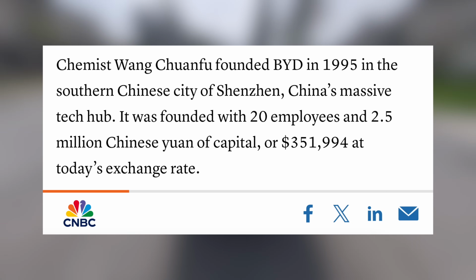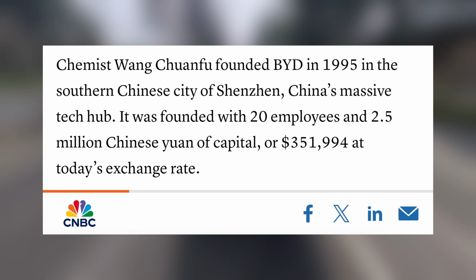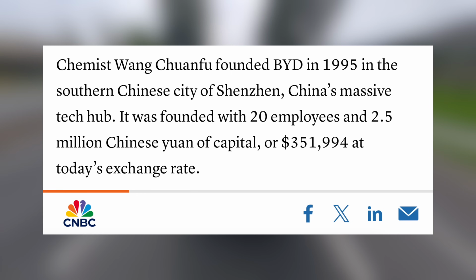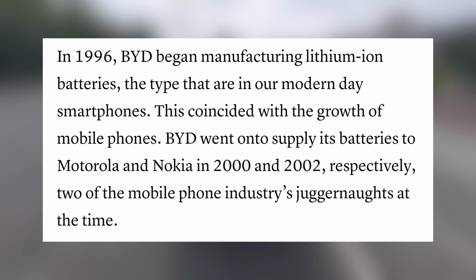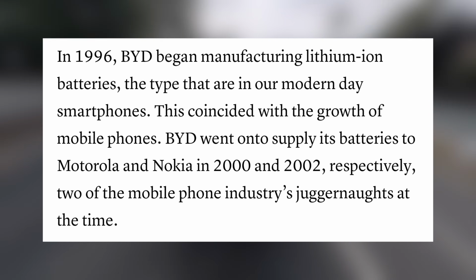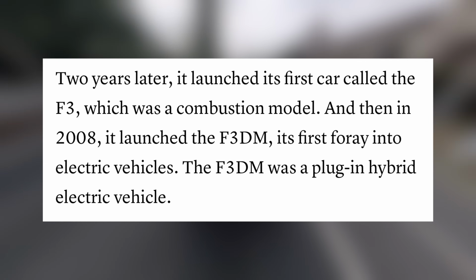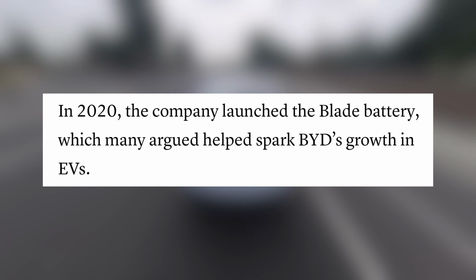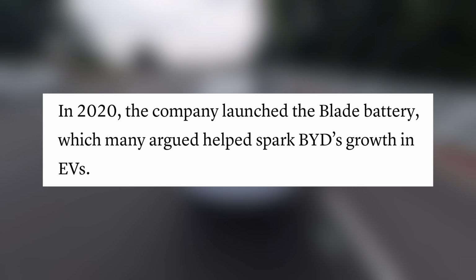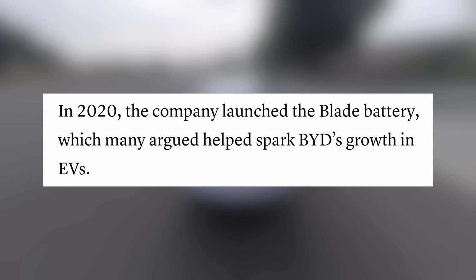BYD, also known as Build Your Dreams, was established in China in 1995, and by 1998 was the largest producer of certain mobile phone batteries. In the 2000s, they transitioned to lithium-ion batteries and released their own plug-in hybrid vehicle in 2008. In 2020, they introduced their Blade battery and then partnered with Tesla for that battery out of Giga Berlin in 2023. That partnership is particularly interesting since BYD is actually Tesla's biggest competitor when it comes to EV sales in China and across the globe.